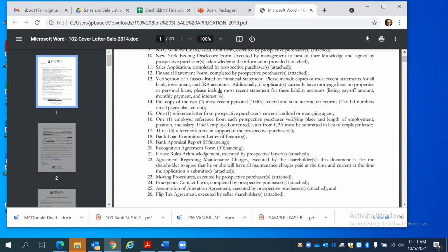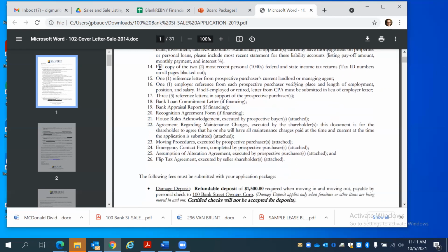Okay, so I know exactly what I'm going to need from him, right? I'm going to need verification of all assets on the financial statement, so I can put that down on my list that I'm going to send to my client. We're going to need verification of all assets that you have. And again, we'll go into a little more detail on that. A full copy of the 2 most recent 1040 federal and state income tax returns, with tax ID numbers on all pages blacked out, right? So I can put that down. I'm going to need a full copy of your 2 most recent federal and state income tax returns.